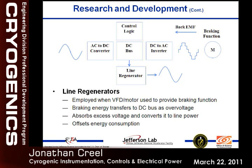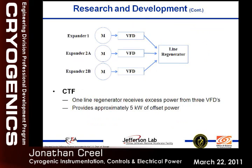Over at our CTF facility, we installed one of these devices, which is connected to 3 VFDs. There's a bus inside here where all of these share power. As these expanders produce energy, the line regenerator takes that energy, converts it back into a 60 hertz sine wave, and puts it back into the wall.